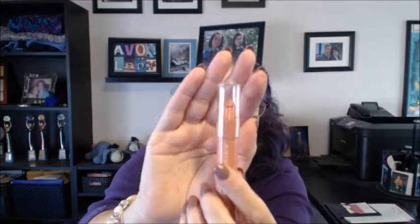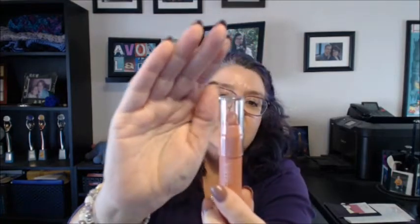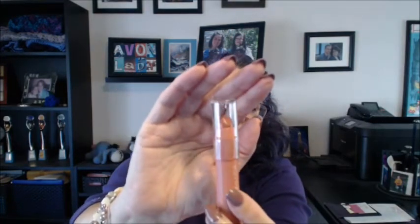This one is Birthday Suit. Some of them have kind of cute names. You see it's got that angled tip, and it's a twist up. Whoops, I got the cap on kind of tight on this one. That was something we noticed when I was doing the first look video, that the caps are kind of tight. So it does twist up as you go. And this is the Birthday Suit.